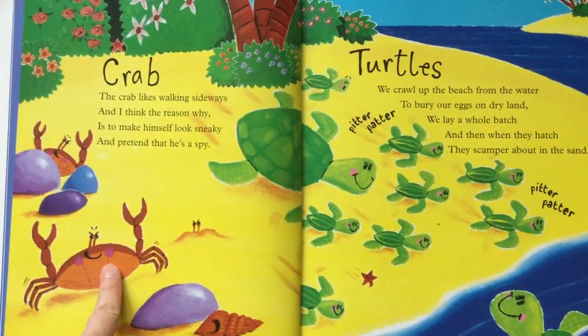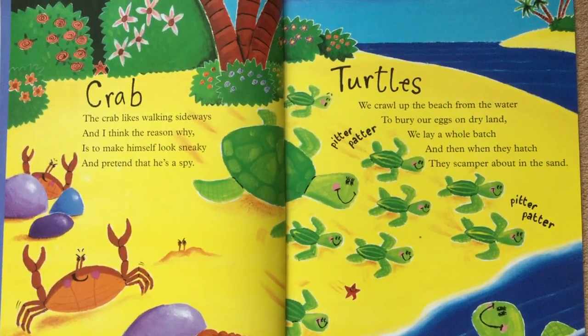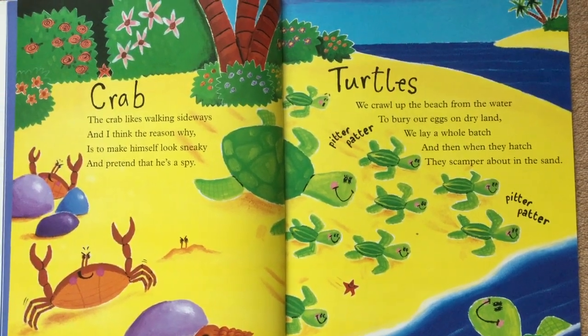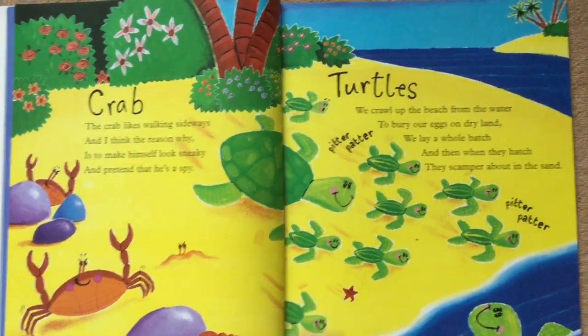A crab. The crab likes walking sideways, and I think the reason why is to make himself look sneaky and pretend that he's a spy. And here's the turtles.